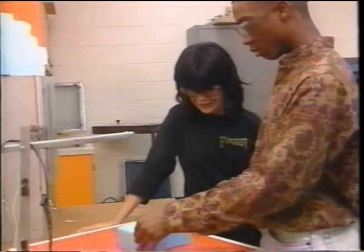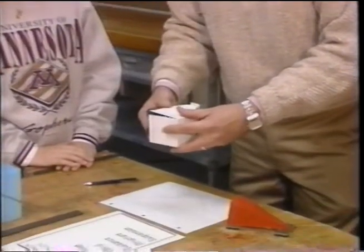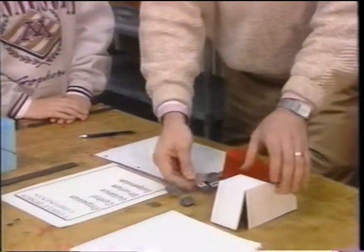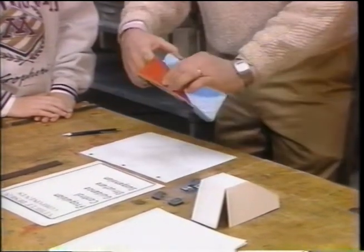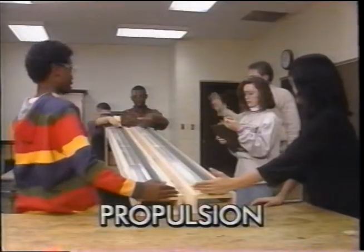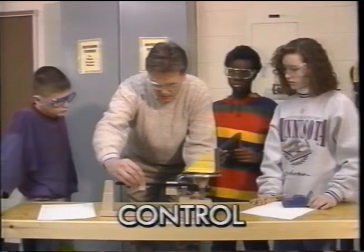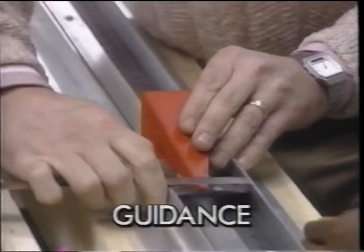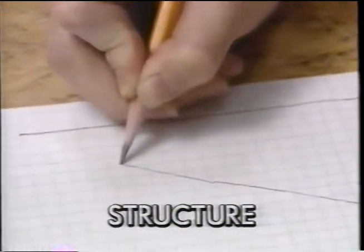Now, get your teacher's permission before you use any power tools and be very careful with sharp-edged instruments and materials. Design and construct a vehicle body to fit the base. You will want your vehicle to be as fast as possible, so as you plan how to make it, carefully consider the 5 components of vehicle design. They are propulsion, in this case gravity, control, the weight of your vehicle, guidance, the side rails of the guideway, suspension, the magnetic fields, and structure, the aerodynamics of the vehicle body design.